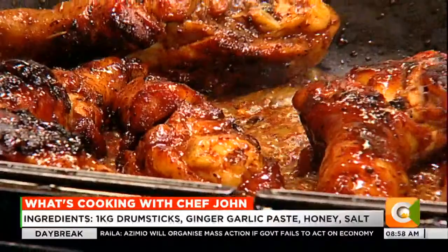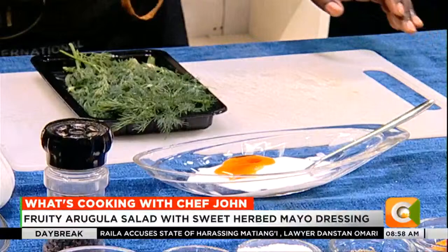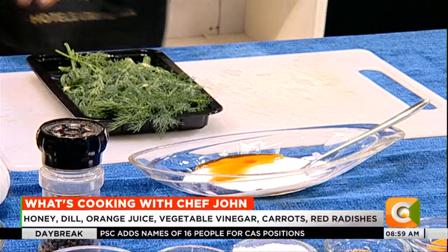So we have the mayonnaise here. We add in the honey. Just a retro. Pia inaweza enda kwa? Sasa. These chickens, they look like they have an assignment. Izo ziko sawa.